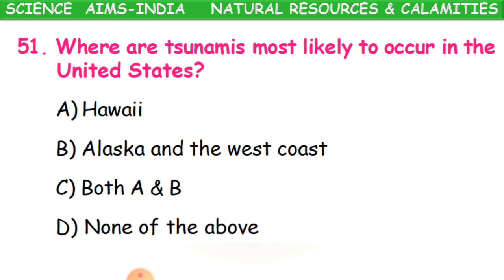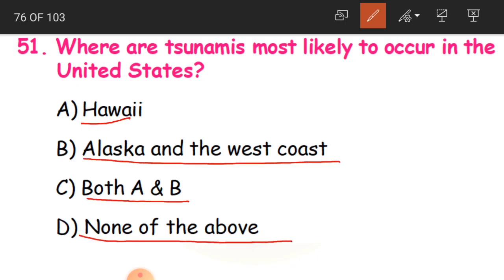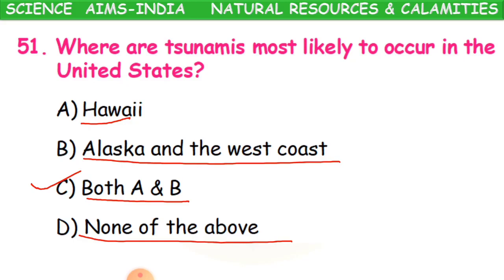Okay children, now the 51st question: where are tsunamis most likely to occur in the United States? Is it Hawaii or Alaska and the west coast, or both A and B, or none of the above? And the answer is both A and B. Okay children, that is in Alaska and also Hawaii. You get more tsunamis in the United States in these areas.